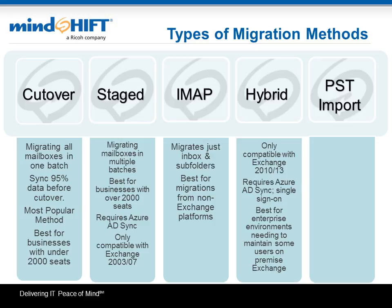So with the hybrid method, you don't need to migrate every user to Office 365. You can choose which users you want to move to Office 365, and which users you want to keep on your on-premise Exchange server. You can keep on using the hybrid method as long as you need, and then if you ever decide that you want to move all your users over to Office 365, you can then just finish the migration by using the staged migration method. And after that, you can just decommission your on-premise servers.